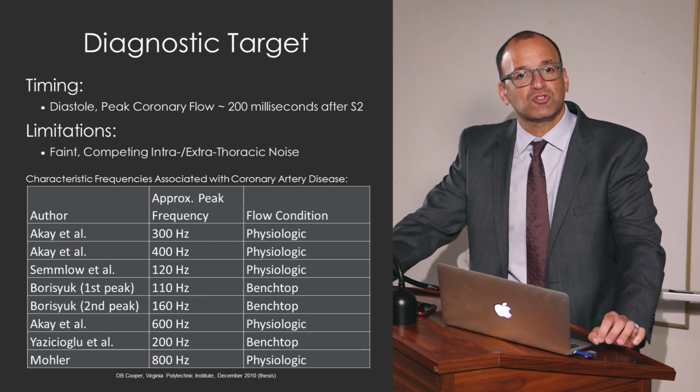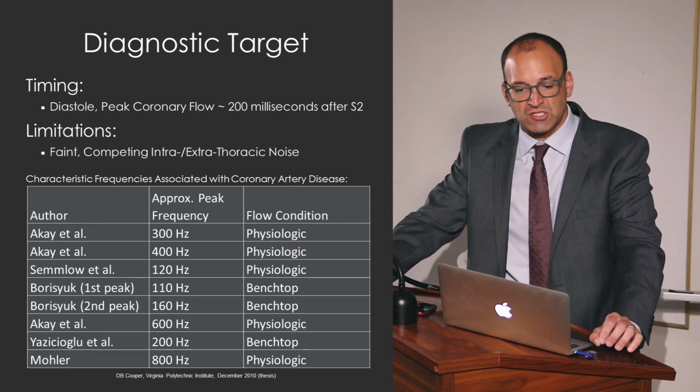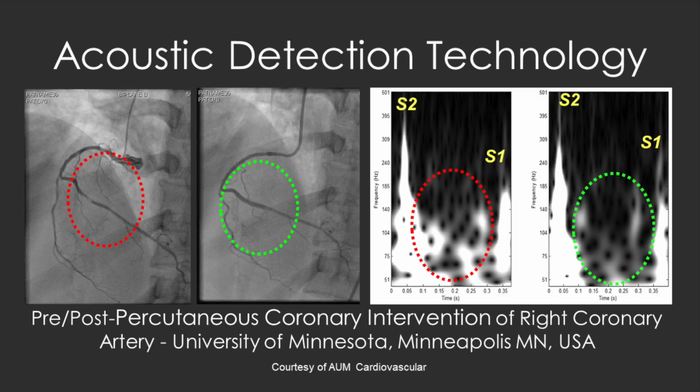And you have to understand your target. What are the characteristic frequencies of coronary turbulence? And those have been described, as you'll see in this table, over the last few decades. And it's really 50 hertz to 800 hertz.